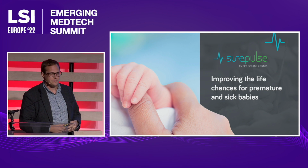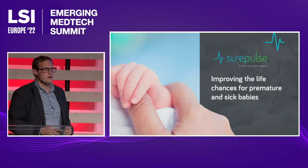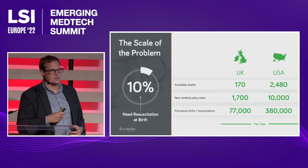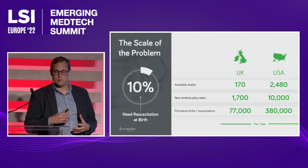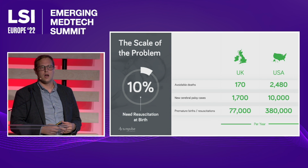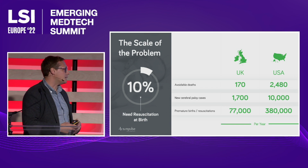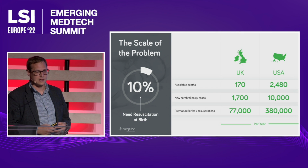I'm James Carpenter, and our mission at SurePulse is to improve the life chances for premature and sick babies. That's because 1 in 10 babies need some form of stabilization or resuscitation immediately after delivery. This might be because they're born premature, or have congenital defects, or had some trauma during the actual delivery process, such as the umbilical cord being wrapped around the baby's neck. That adds up to around 77,000 in the UK, 380,000 in the USA.